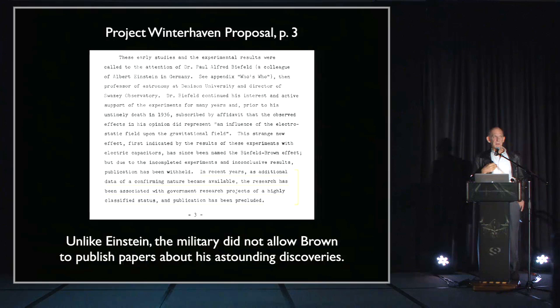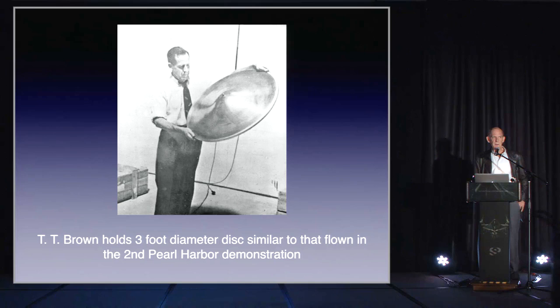So unlike Einstein, Einstein did publish. They allowed him to publish, even in Scientific American. Brown's papers were unpublished, even though his discoveries were far more on track. Here, Brown is holding a 3-foot diameter disc, similar to what he flew at Pearl Harbor.